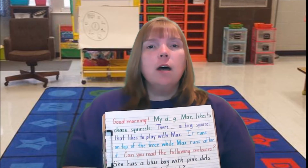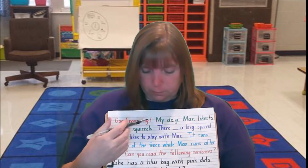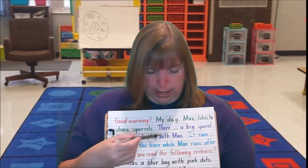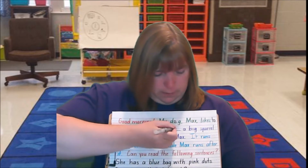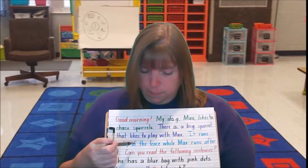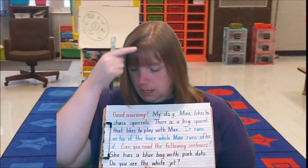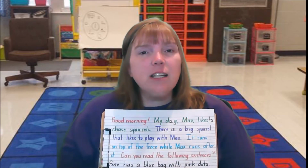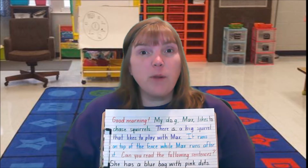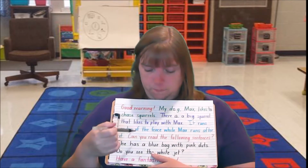My dog, dog. What letter am I missing? Oh, fantastic. There is a big squirrel that likes to play with Max. Is, how do I spell it? I-S. Good. It runs on top of the fence while Max runs after it. Oh my. All right. So, have you ever seen a squirrel that runs around in the trees? Yeah, well, this is a big squirrel, and he likes to play with Max and run around, just likes to tease him, and then Max likes to chase after him. Very good.